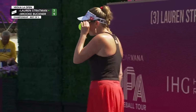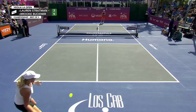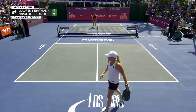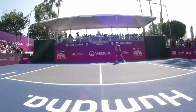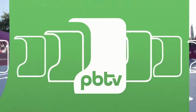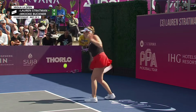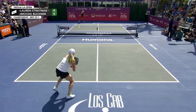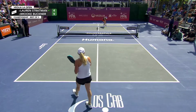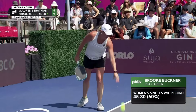Point. And a lay for Stratman. 3-9. That's a deceptive volley from Lauren Stratman, creeping back in. Yeah, she went huge on the serve and the approach. And this time she forced Brooke to take the second hand off the paddle and go with the slice. Return from Brooke Buckner right at the baseline. I mean, that's 3 inches inside the baseline with everything. Pace, spin, depth. 9-4.